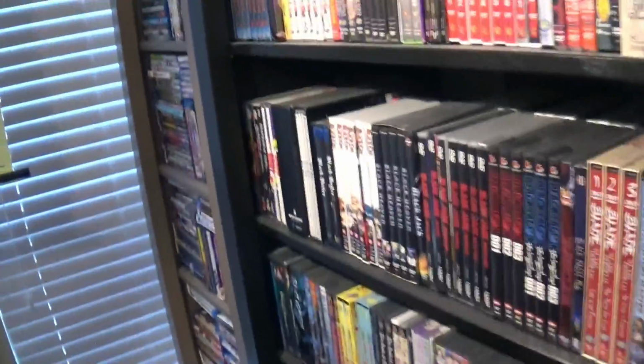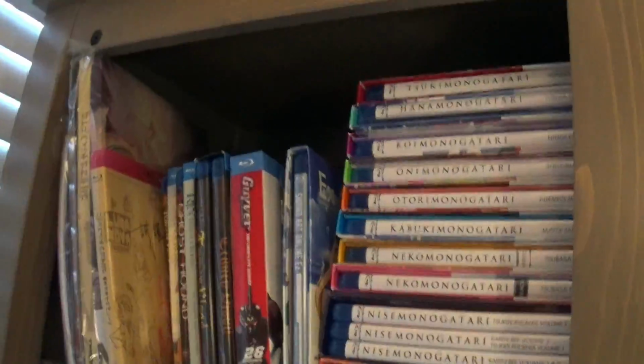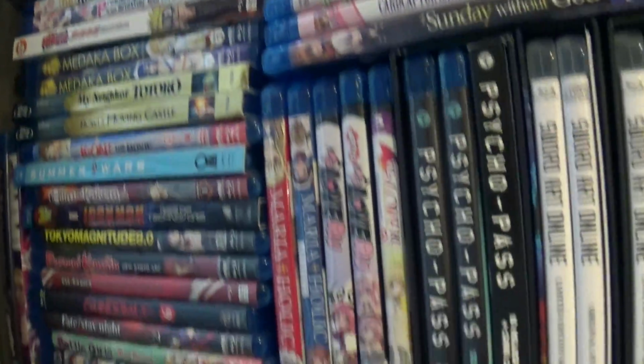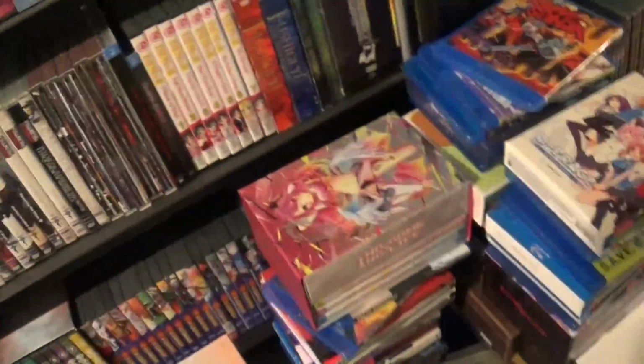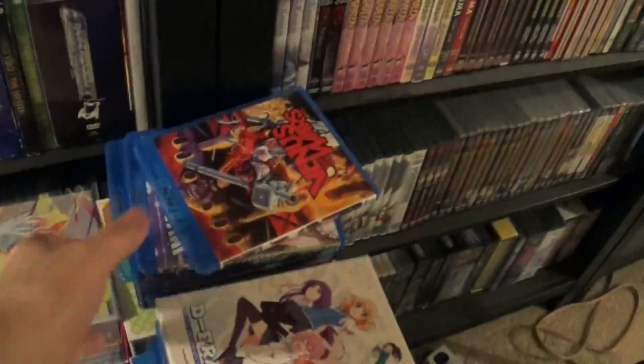Everything here is double layered, so it makes it kind of difficult to show the collection as a whole. Back here we got a shelf full of Blu-rays, and as you can see, well, just adjusting the camera, all this stuff is double layered, but it is packed in tight. There's some free room, but not a lot I can do about it. That's why we've got some Blu-rays beginning to pile up here.